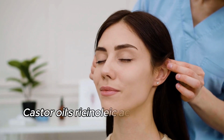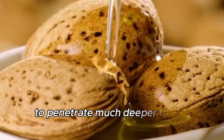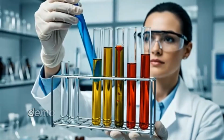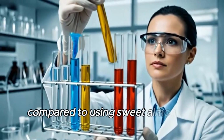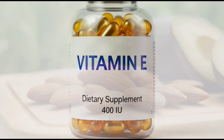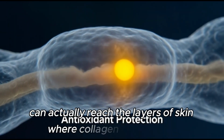Castor oil's ricinoleic acid creates what scientists call microchannels in the outer layer of your skin. Tiny temporary pathways that allow the sweet almond oil to penetrate much deeper than it normally could. A study published in the Journal of Pharmaceutical Sciences demonstrated that this combination increased the absorption of beneficial compounds by nearly 60% compared to using sweet almond oil alone. This means the vitamin E naturally present in sweet almond oil, which is a powerful antioxidant that protects your collagen from free radical damage, can actually reach the layers of skin where collagen is produced.